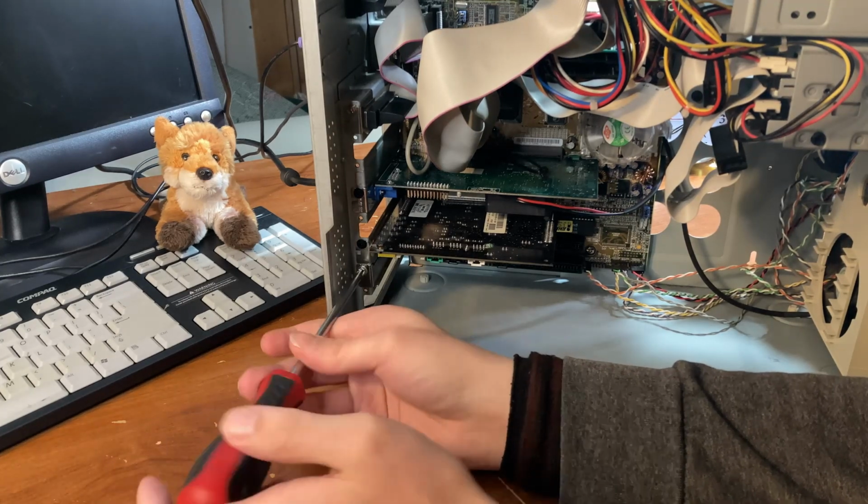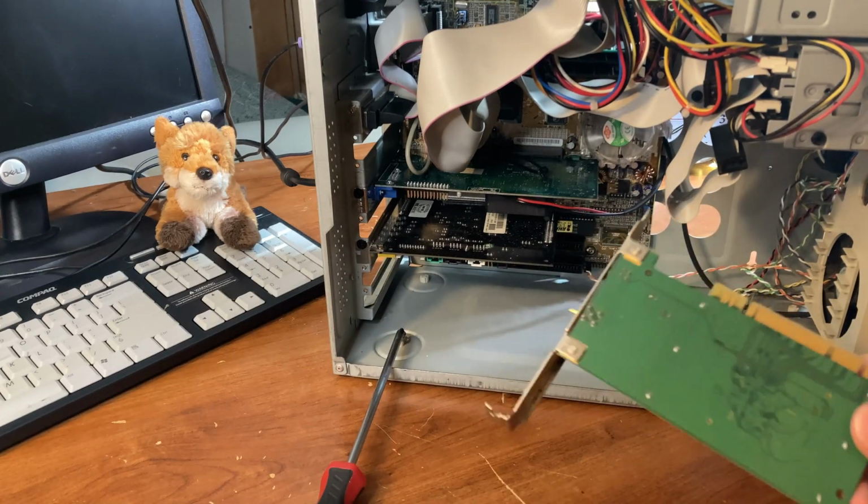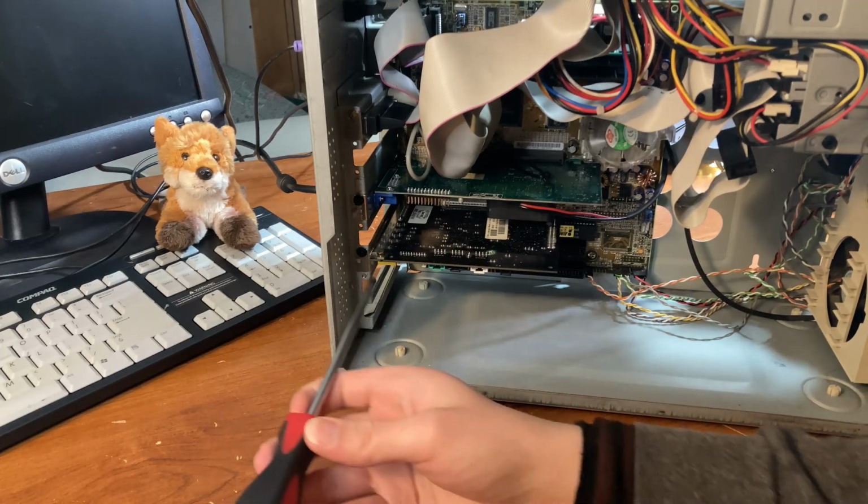Fucking Wi-Fi card. Wireless internet, what do you want, crack? Still can't believe that worked. You should watch the video where this was a thing. Alright, now we need to extricate the sound card.